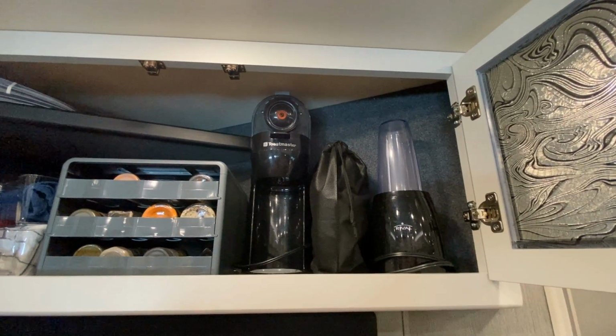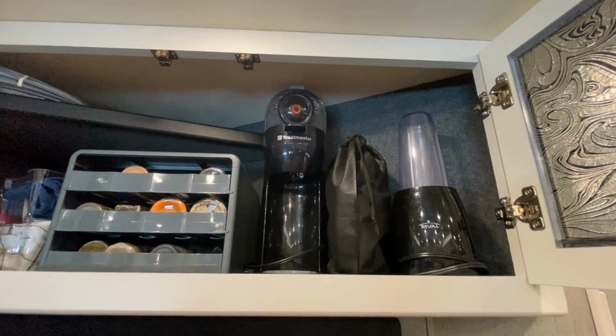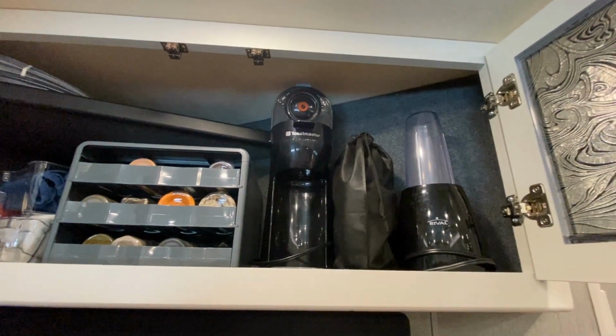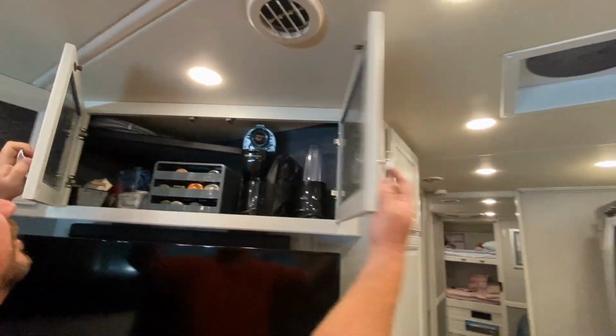Keep our little single coffee maker up there. We don't need much when we're part-time, we just need a quick cup of coffee. This is my electric hot water kettle, and of course a blender for the good times.